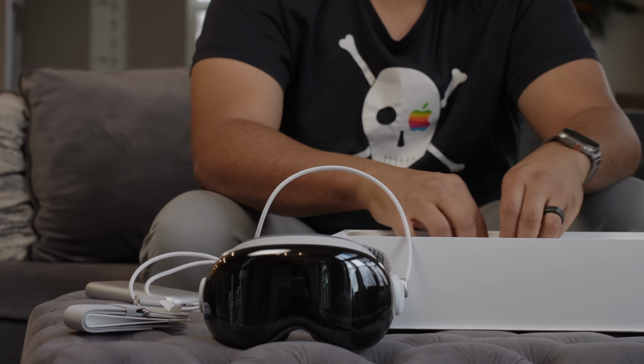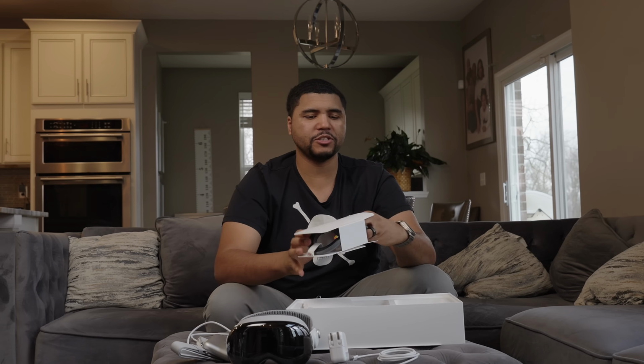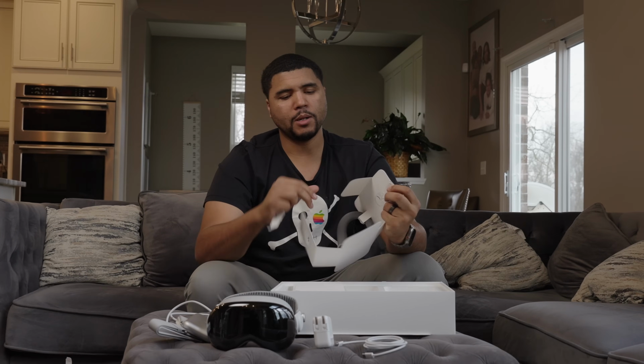And then we have our 30-watt brick. At least they provided a brick in the box. I was a little concerned we wouldn't get a brick inside the box, not gonna lie. And then we have our braided USB-C cord, which is how you charge the battery. So you have the power brick, USB-C cord, and we have the battery. And then this next box here is the additional light seal. It comes with two light seals, a small one and a big one, depending on which one is best for you.